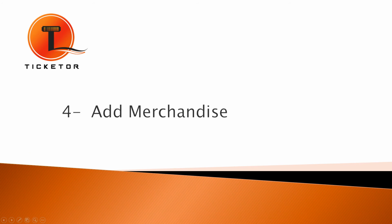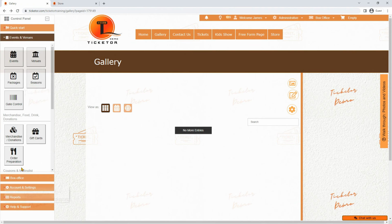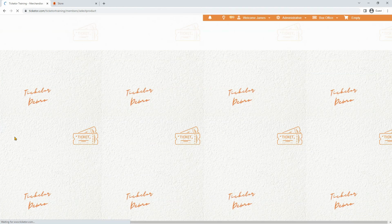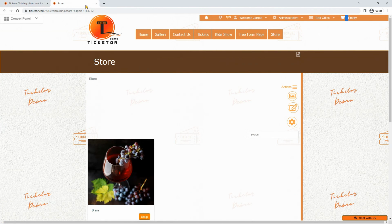Add merchandise. Next, we are going to add merchandise for sale. It includes all gift shop items, food, drink, and gift cards. Merchandise can get added, edited, or managed from the merchandise page on the control panel. However, there are other places and shortcuts that allow you to add or manage merchandise, such as the Actions menu on the store page or the merchandise page.